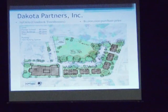I failed to mention one of the other issues we asked the developers to consider was when they were developing the septic system for this parcel, for the redevelopment, to include some additional storage for potential town use.